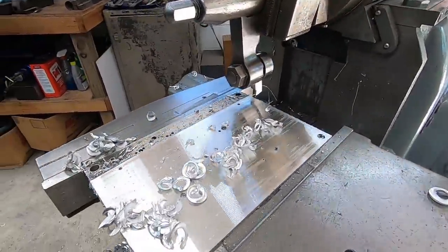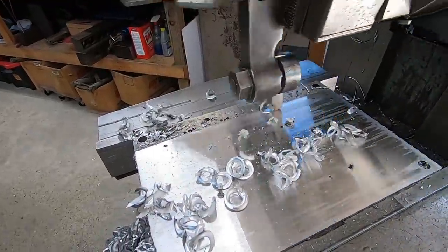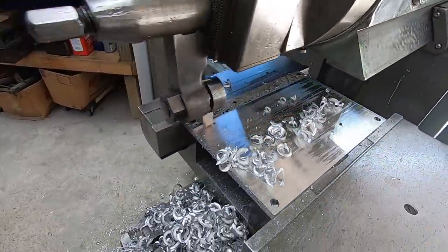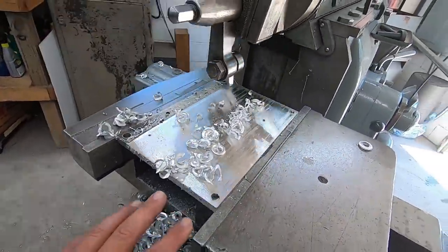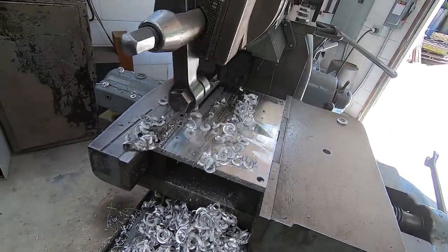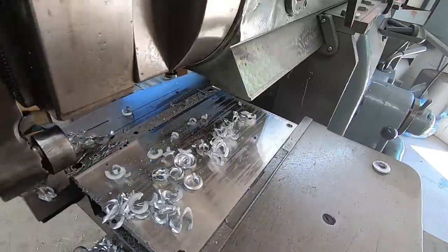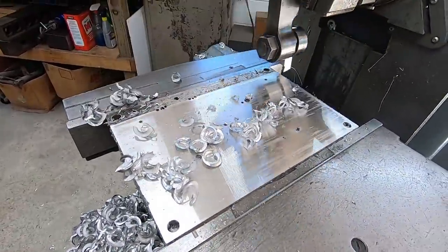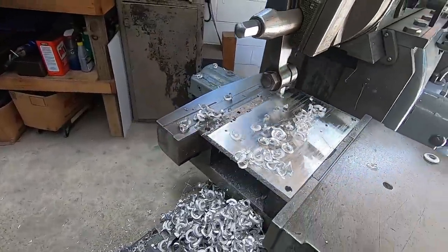Looks like we might get lucky and have it cleaned up on this pass here. This is the second pass on this side. We got about halfway across and it started leaving low spots just like the other one. So at least they've been consistent. A total of 10 thousandths off of this side right here. Nearly done.